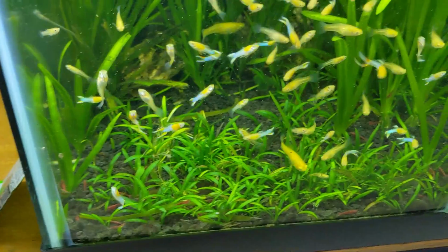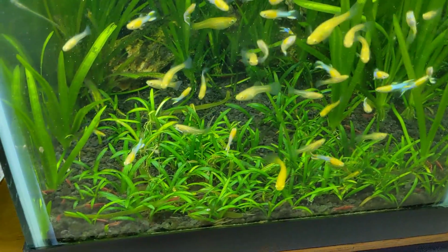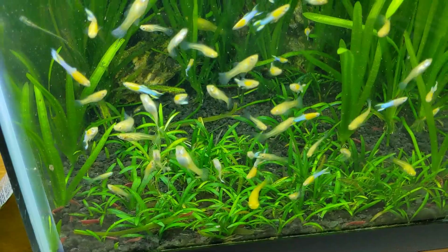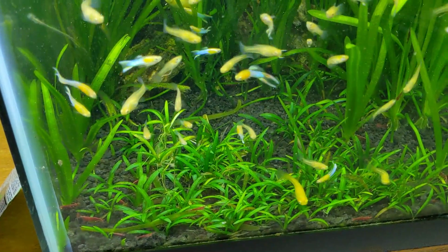So I'm going to use some of the shrimp from this colony, and I'm going to move them to the newly set up tank and see how those do.